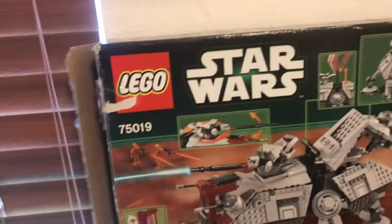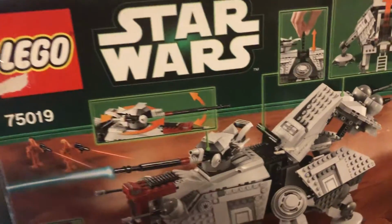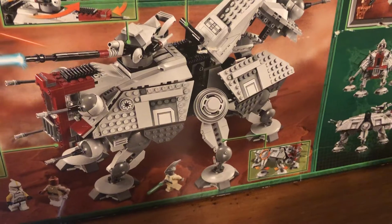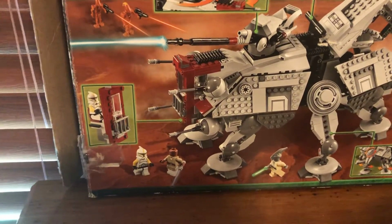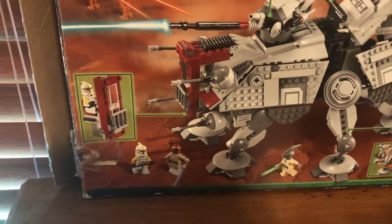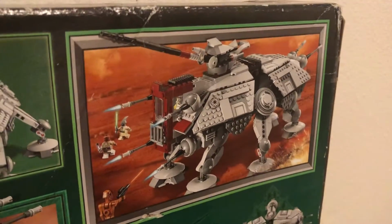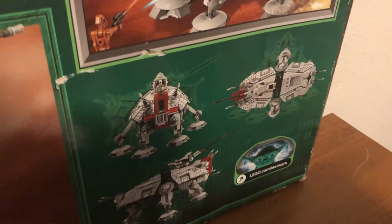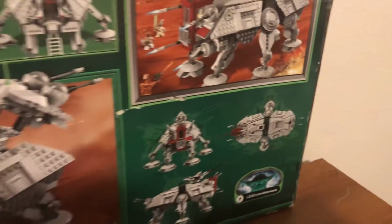And as you can see, this is a very used box. It's the back of the box. It has a rotating cannon. There's parts that open up. And the legs are posable, sort of. Movable cockpits. This is a picture of the set, and some other pictures of the set. Let's go with the set.